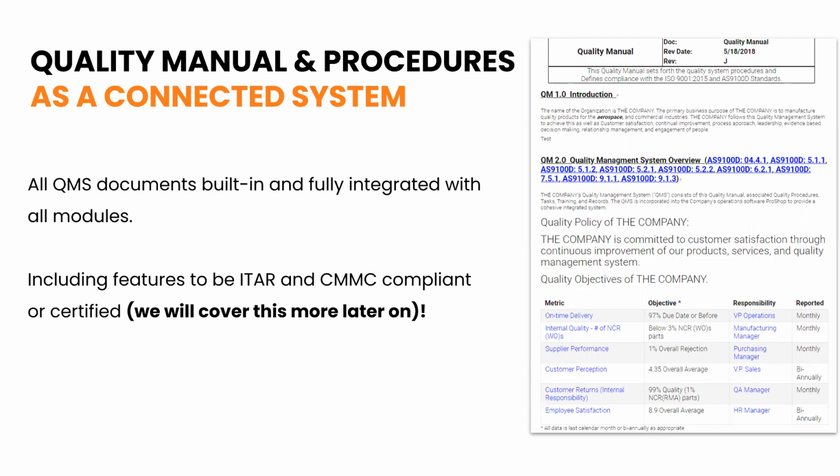And it also incorporates security features. So if you're a company that's in the defense industry, or if you have to work with anything that is ITAR controlled, or you're working on your CMMC compliance or certifications, the tools for those are built into ProShop, because you shouldn't need to take a disconnected system to control files or to control what kind of access people have and what kind of data they can see. All of that is going to be built right in and included within the ProShop system.